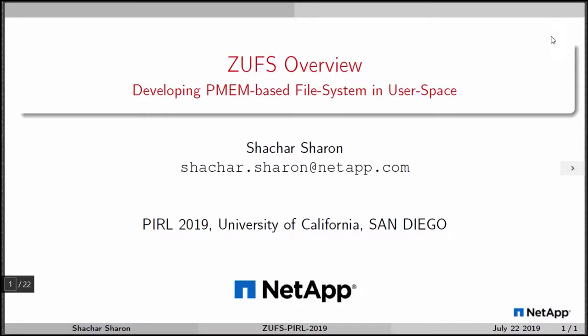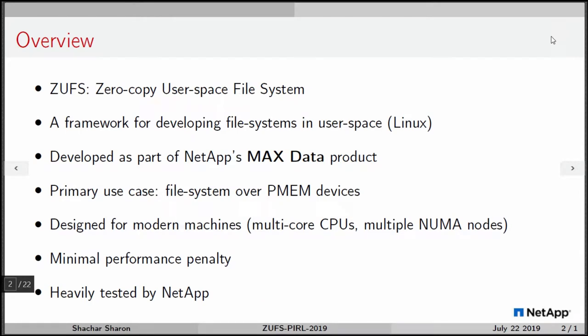As said, I'm a member of the technical staff at NetApp. About 2 years ago, NetApp acquired a small Israeli startup called Plexistor, a pioneer in developing a pmem-based product, file system. And now within NetApp, it's called MaxData. And as part of the development of MaxData, we developed a framework called ZUFS, stands for Zero Copy User Space File System. I'm not going to talk about the entire MaxData product. I'm going to focus specifically on the ZUFS framework.